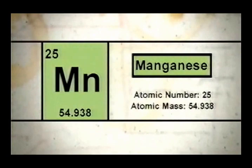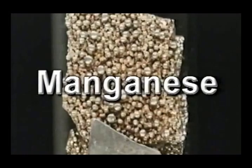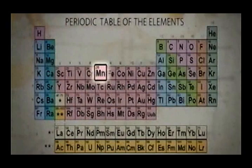Element number 25 on the periodic table is manganese. The atomic symbol for manganese is Mn. Manganese is a gray-white or pinkish metal that resembles iron, but it is harder and more brittle. Manganese gets its name and atomic symbol from the Latin word magnes, meaning magnet. Classified as a transition metal, manganese lies in the periodic table's 4th row, called period 4.